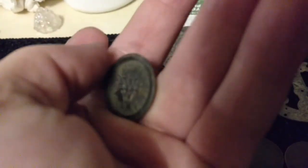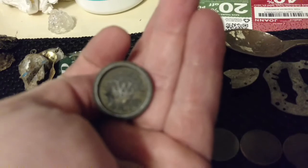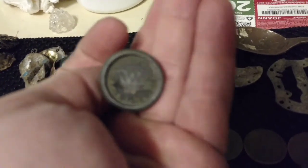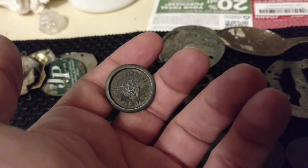Now, this company and this logo, it was incorporated in 1885, according to the information that I found on the web. And they made these between 1885 and 1944. So it kind of fits in with the house there.